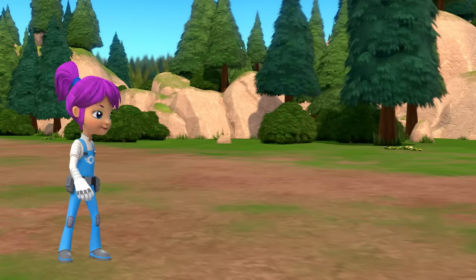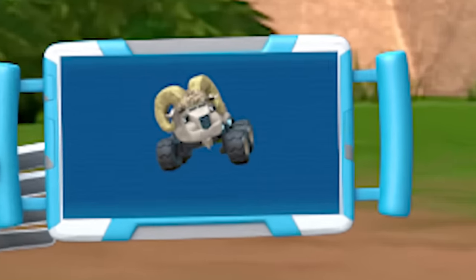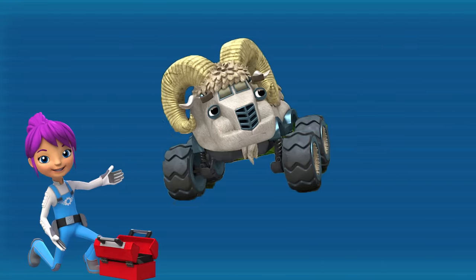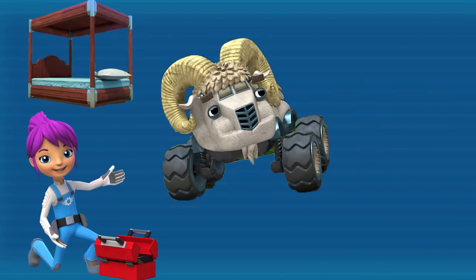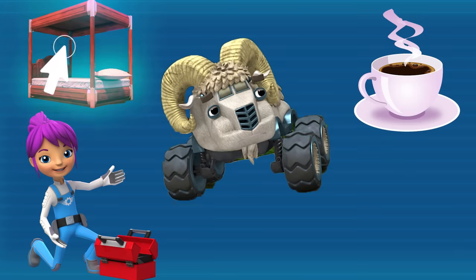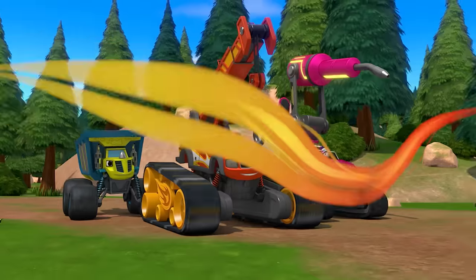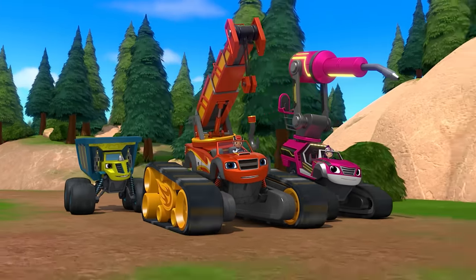Systems check. What does the construction team need to build to get this bighorn back to sleep? A bed or a cup of coffee? Right! They need to build a bed so the bighorn can get some rest. Come on, crew! Let's get building!